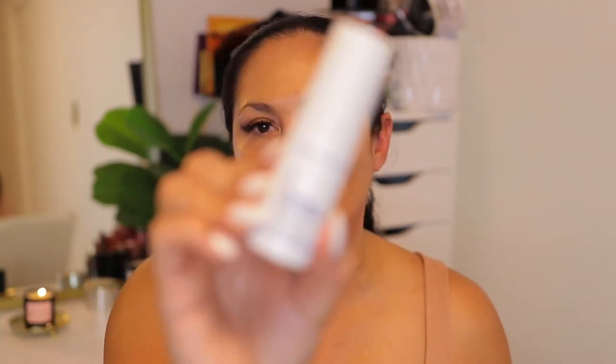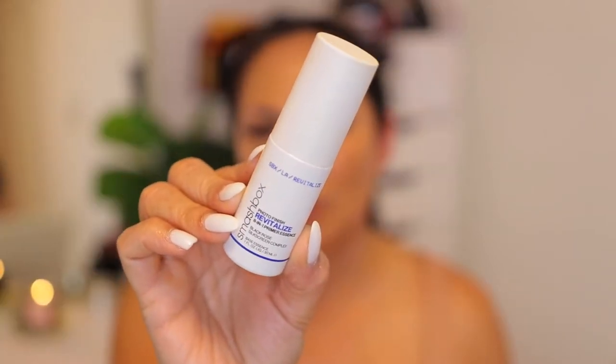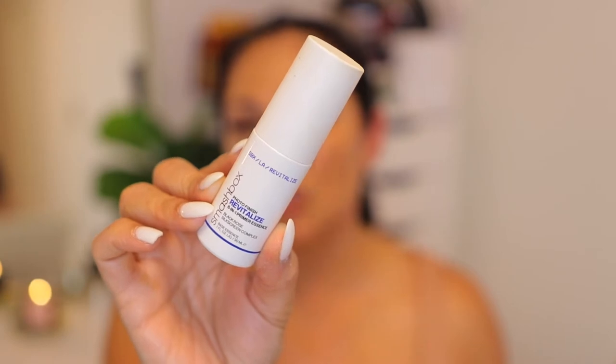All right, so for a primer, I've been using this Smashbox Revitalize Primer. This is a spray primer that's supposed to be comparable to the Smashbox Water Primer. I don't even think they sell the Smashbox Water Primer anymore. I think this is what's kind of taken over. I know they have another one. I don't know what it actually is, but this one is called the Revitalize one, and this one's supposed to be comparable to the water primer. It's supposed to have a black rose scent, but it doesn't have a strong scent. It's very, very faint. So I'm gonna go ahead and spray this all over.